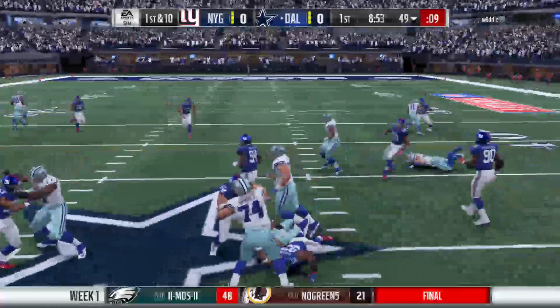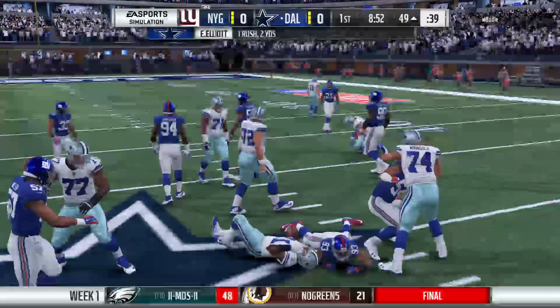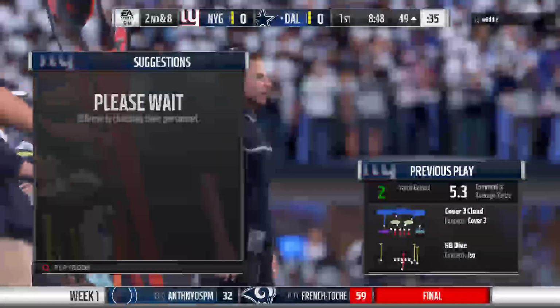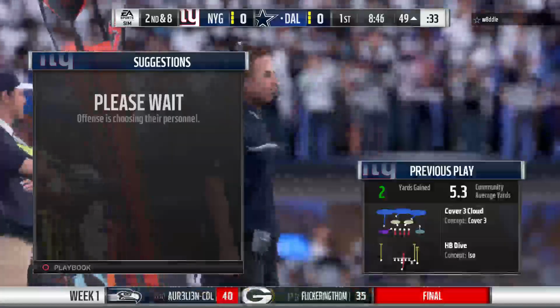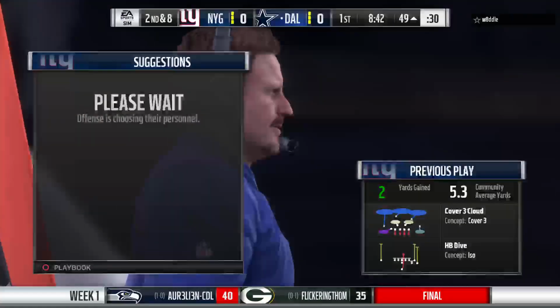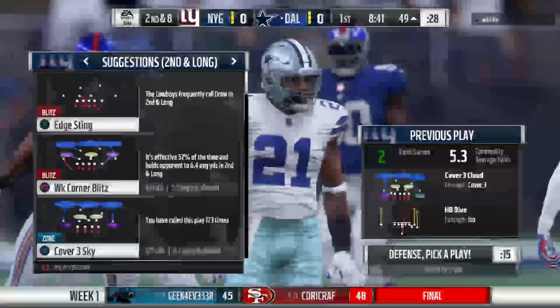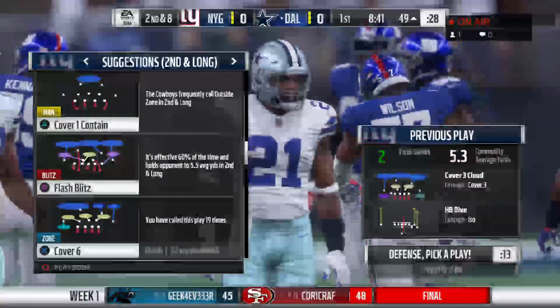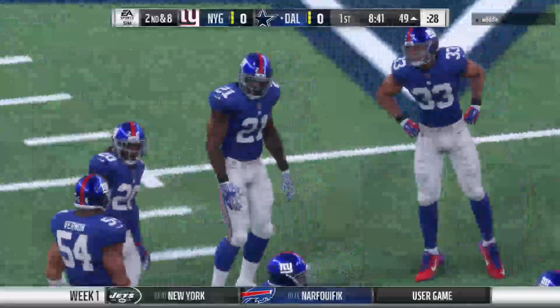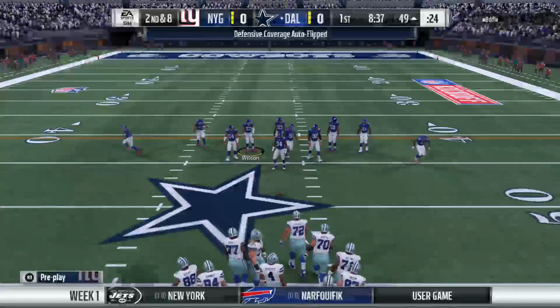Here's the first carry for Ezekiel Elliott. And he might have got this across midfield, not by much. They'll mark it down at the 49. 2 yards on the carry there. It'll be second down. So the offense looking at a 2nd and 8.